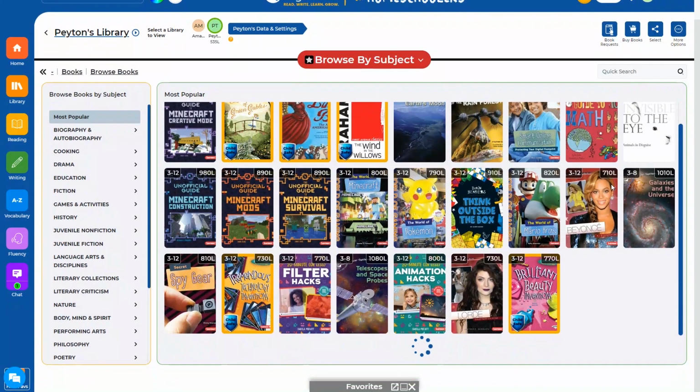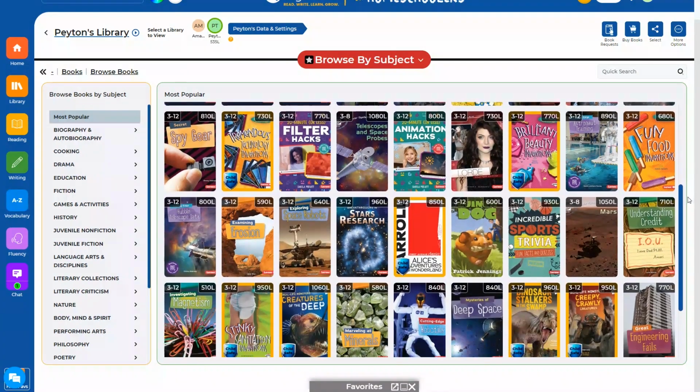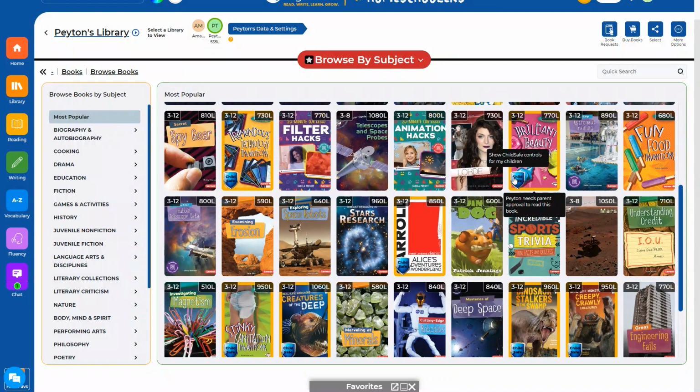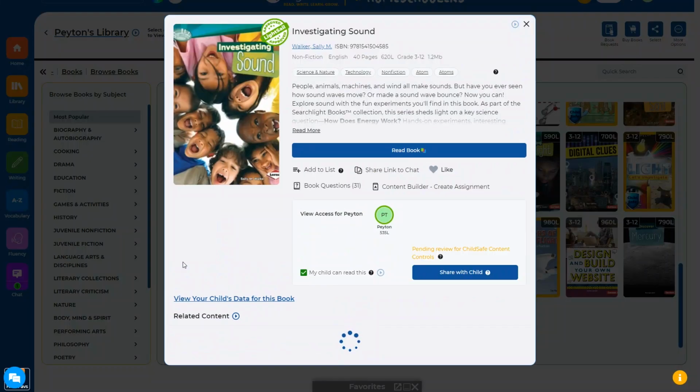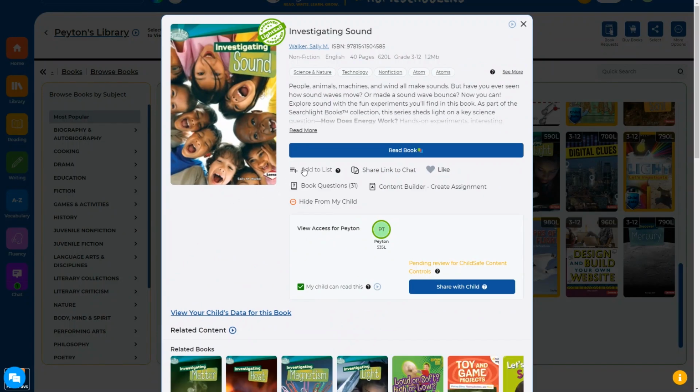If we browse the books, you may notice this child safe icon on some of them. These are books that will require parent approval before your child will be able to read it. If you see a book you want your child to read, you can click on it and then add it to a list or create an assignment. We'll get into that more later.